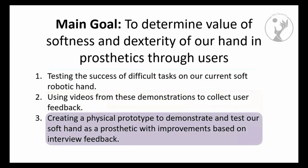From our last step, we want to create a physical, low fidelity prototype to demonstrate and test our soft hand as a prosthetic, and use the improvements based on the interviews that we previously completed from user feedback to try to make these adjustments and see what it could be as a prosthetic. And then eventually later, take this prototype and bring it back to users and get more feedback on exactly what they believe our hand should be able to do, as well as future steps that we may want to consider taking.